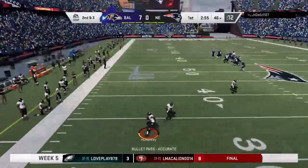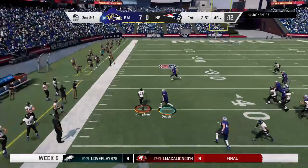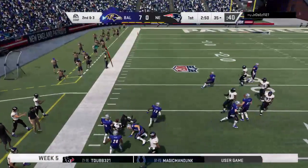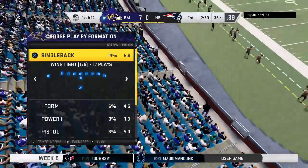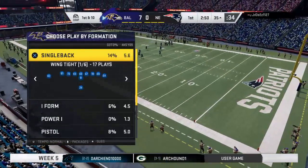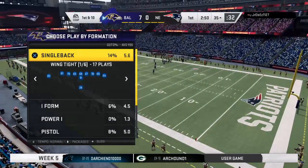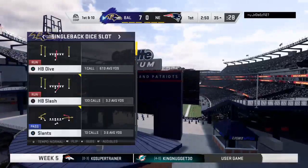He rifles one that's intercepted. Picked off by Marlon Humphrey. And a big return will get him all the way down to the 35. Well, they didn't exactly show patience there, did they? Just down a score, they come out firing right away and compound things by throwing an interception. They put their defense in a really tough spot.